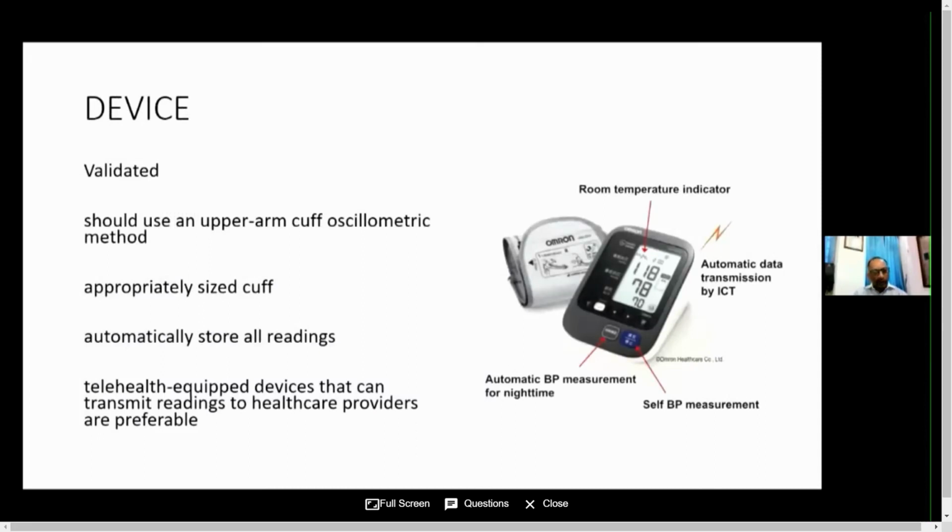Again, we have to be very careful. The device should be validated, should use an upper arm cuff oscillometric method, with an appropriately sized cuff, and there are now machines which can automatically store readings. Some of these devices are equipped with telehealth, which can transmit the readings to the healthcare providers.